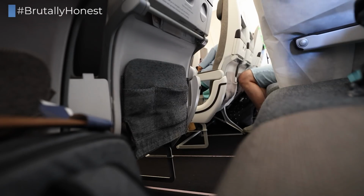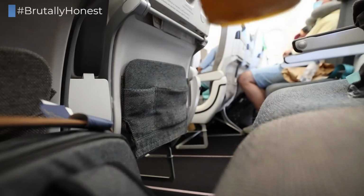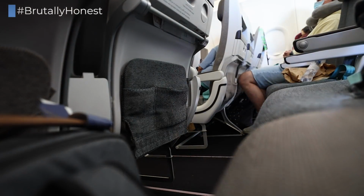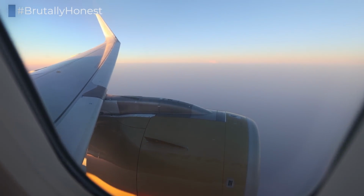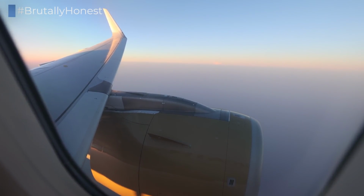During the flight, the crew continued to offer beverages on a regular basis, which is a very nice thing to do, and certainly something that I very much appreciated. Just as the sun is setting now, we're starting our descent into Bahrain.